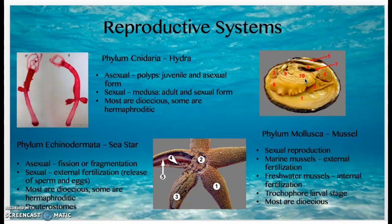adult. And then with freshwater mussels, the male releases sperm into the water, which enters the female, and then the eggs are fertilized in the female's body. So it's internal fertilization. And then what's different about mussels is that when the fertilized embryos are released into the water, they attach themselves to passing fish, and they're kind of like a parasite. And then they feed on this fish during their larval stage, and then they detach themselves when they begin their adult stage. And these are also dioecious as well.